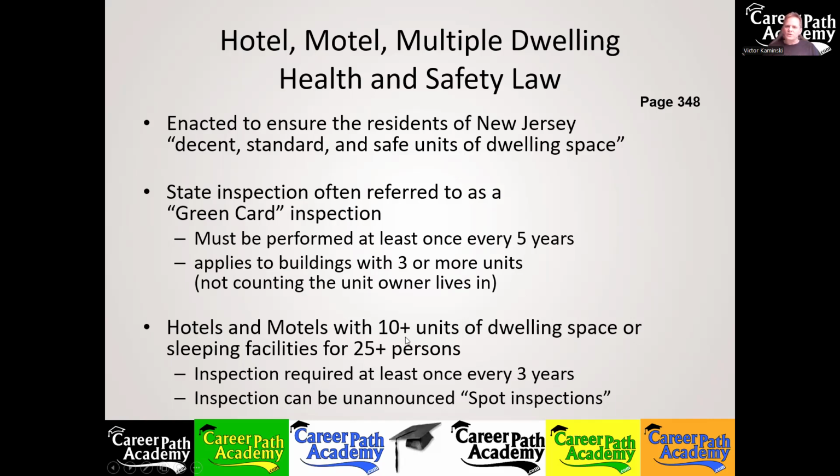Hotels and motels also require state inspection anytime there's 10 or more units or sleeping facilities for 25 or more people. This inspection has to be done every 3 years, and they're allowed to have unannounced spot inspections. But for homes pertaining to us, who usually sell residential real estate, if you're selling a rental property with 3 or more rental units, be on the lookout.